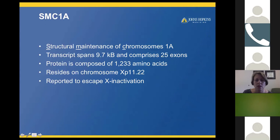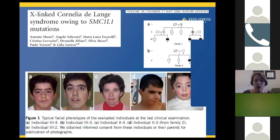Okay, so SMC1A was first identified as a cause of Cornelia de Lange syndrome in 2006. This group led by Antonio Musio et al. identified two families in Italy who had met clinical criteria for CdLS, and then when they did the DNA sequencing, found the changes in what was then called SMC1L1. You can see that the mother is in panel C, and then her boys are panels A, B, and E, and they have the arched eyebrows, and they had some issues, including intellectual disability, and then panel D is another family.